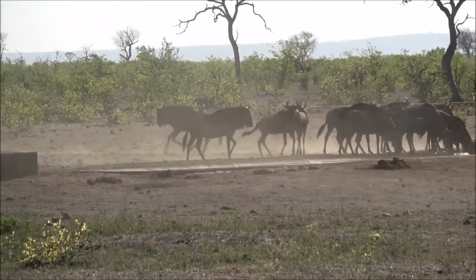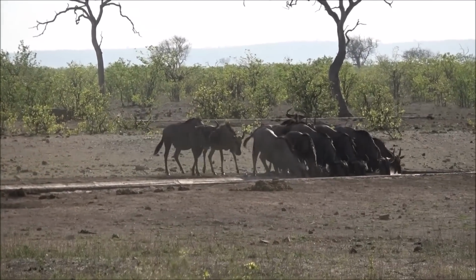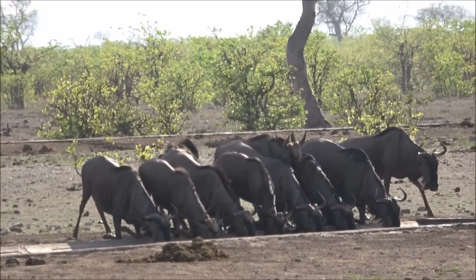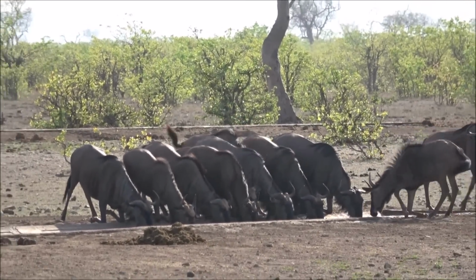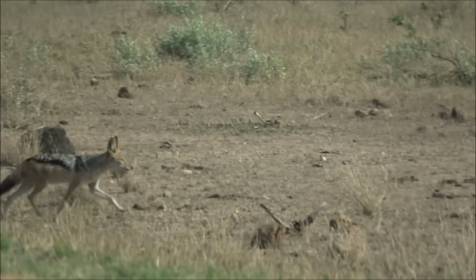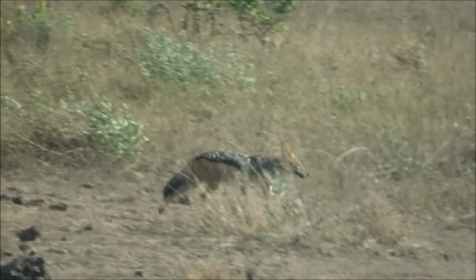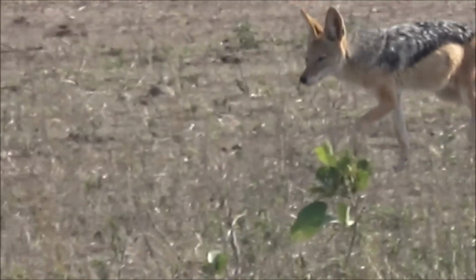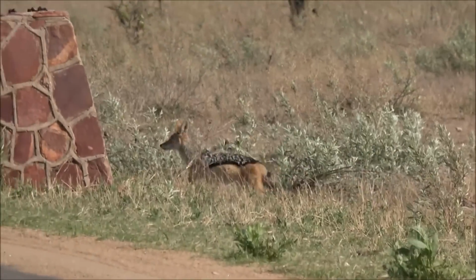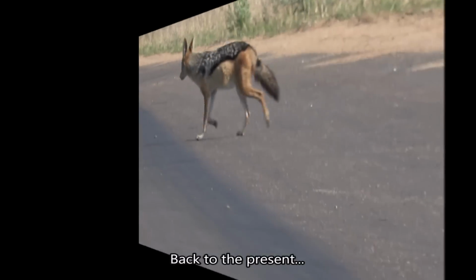And now they decided to chase each other around the waterhole. The clanking noise you hear, that's a windmill that needs some repair. Watch the lions. Oh, look at the jackal. There's a little jackal following our lion, probably hanging around the lions looking for scraps. He doesn't want to pass you because of your feet.